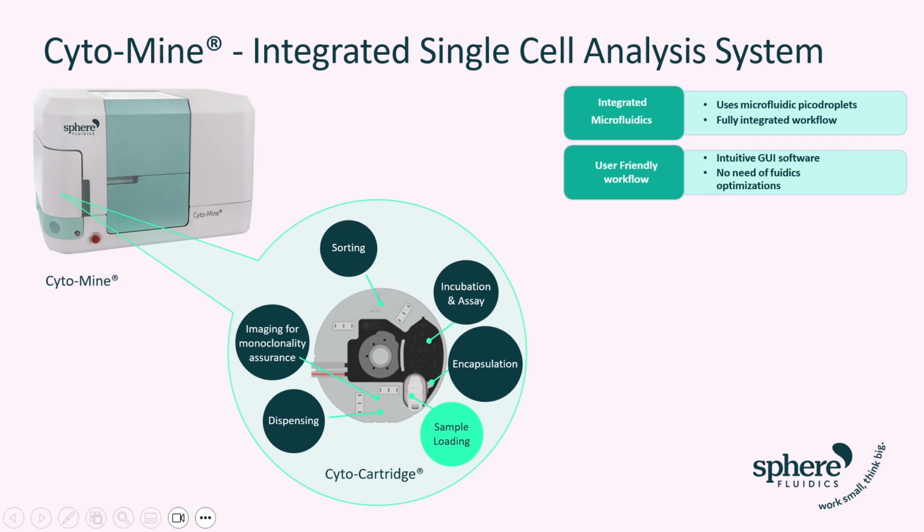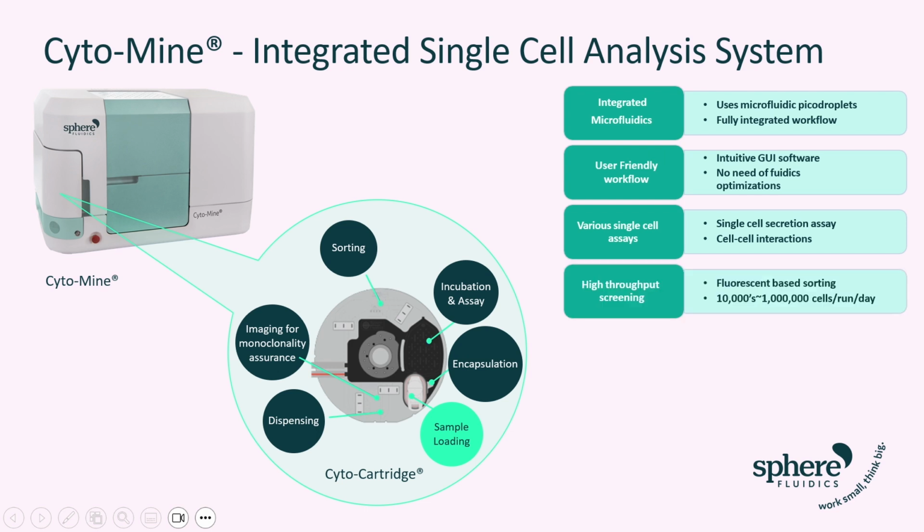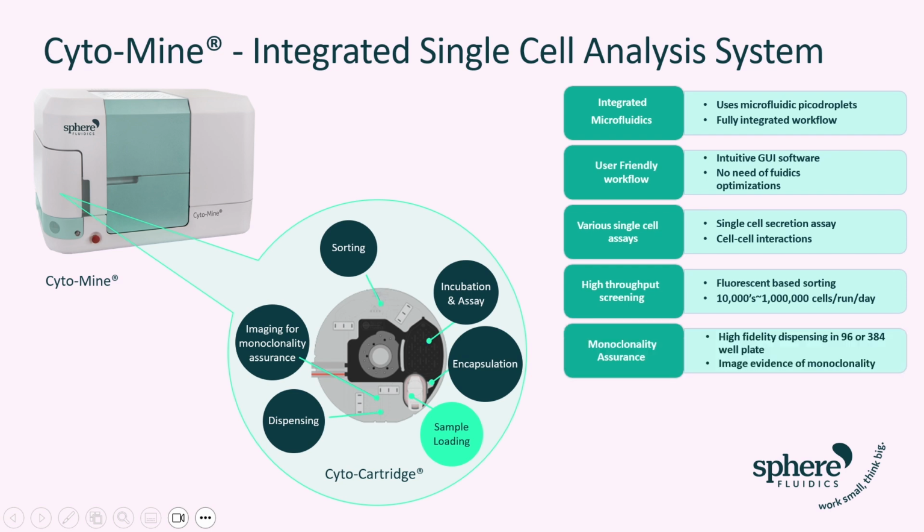In addition to that, more importantly, there are a number of attractive features which make Cyto-Mine a highly liked device for single-cell analysis for biotherapeutic discovery and development. It is a high-throughput technology that allows you to implement various unique assays that cannot be easily implemented in conventional technology platforms. It allows you to process tens of thousands up to millions of single cells in a single screen. As you will see later, it is supplied with a fluorescent detection capability to allow you to rapidly screen the single cells based on their fluorescent signal inside the picodroplet.